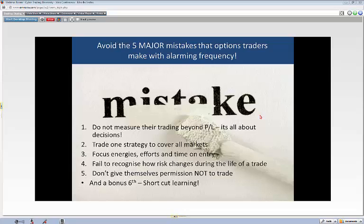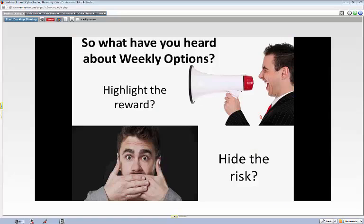I'm just going to very briefly talk about weekly options because these are quite popular with people. Unfortunately, there are quite a lot of people out there extolling the virtues, and the approach tends to be that they highlight the reward, shout it from the rooftops because apparently that's good marketing, and then hide the risk, or give a partial, quiet story about the risk.